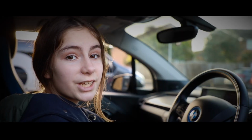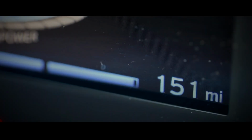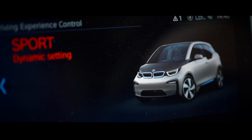So if you look at the range displayed at the moment, it's 167 miles. As soon as I turn the heating on, the range drops to 151. If I then change the driving mode to Sport, it drops again to 147 miles. Add in the possibility that the temperature outside could be -3 degrees, then that comes down again to 90 miles.